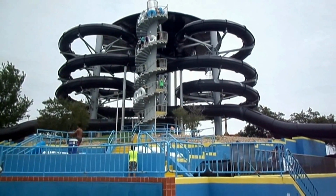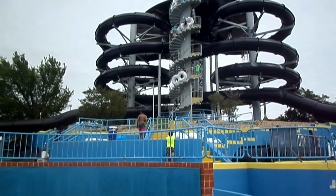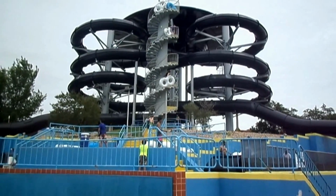This is Black Hole, an in-the-dark tube slide. Sadly, they usually just run one side on it. It's a good ride, but I strongly recommend making this one of your highest priorities when you get here in the morning. The line does get very, very long for this.